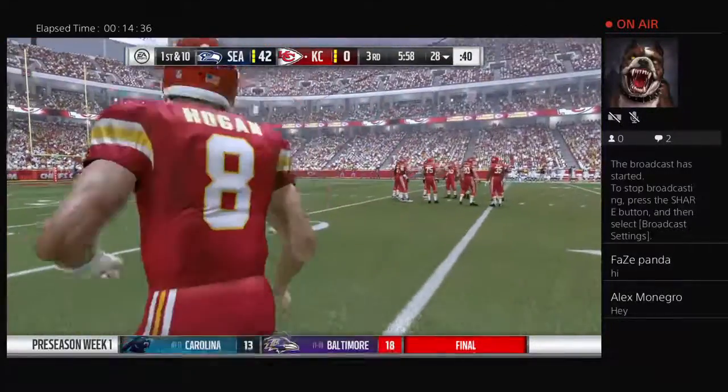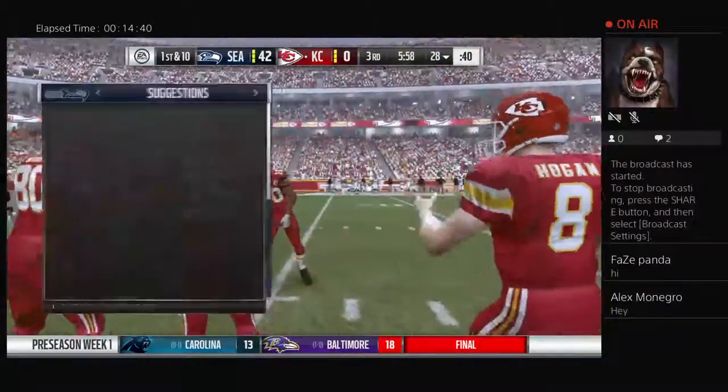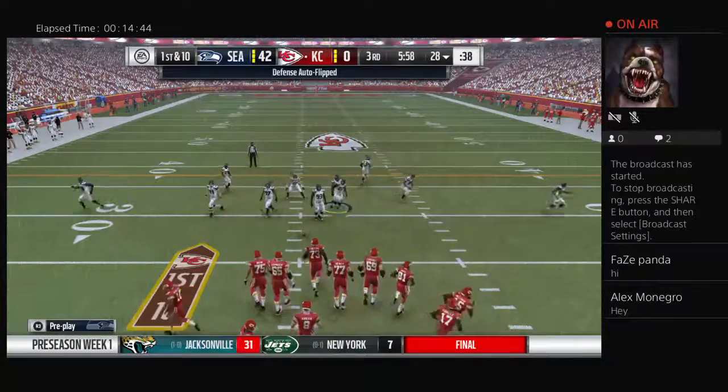Here comes the Chiefs offensive unit as they'll have it to begin quarter number 3. They come out here with a 0 on the scoreboard. What was said in that locker room? That's what I want to know.